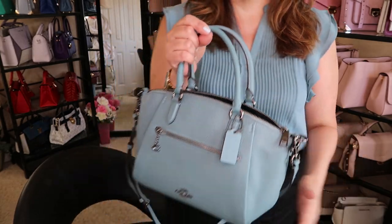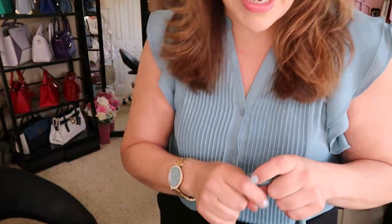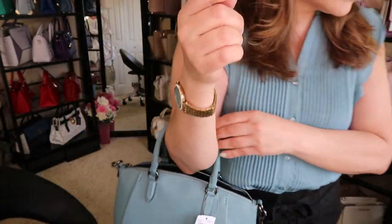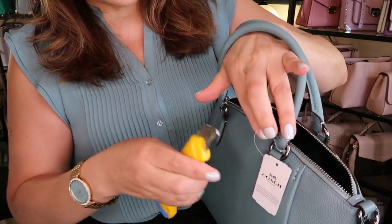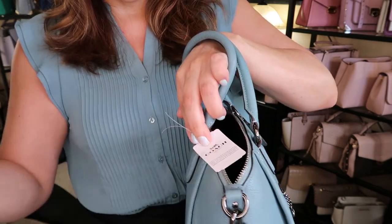So as you could see, I will give you guys mod shots, but I do want to cut the tag with you as well, because I do have the tag still on it. So let's go ahead and cut the tag off this beautiful baby so I can give you the item number. So that didn't really want to come off.